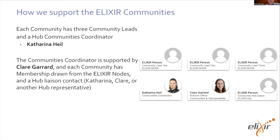So we have 3 experts from among the ELIXIR nodes who act as the community leads and shape the strategy of the platform. And we have 1 communities coordinator across all the communities who gives them guidance and helps keep them aligned with the overall ELIXIR Communities program. That's Katharina Heil, one of our program managers again. And she's supported in that activity by Claire Garrard, who's a face you'll see from the Interoperability Platform earlier.